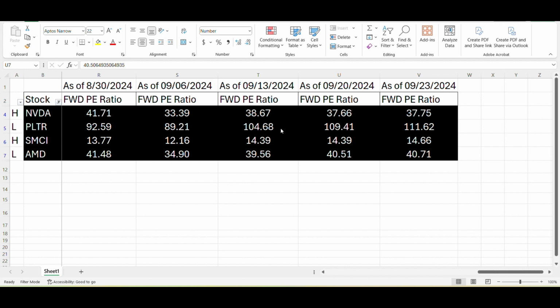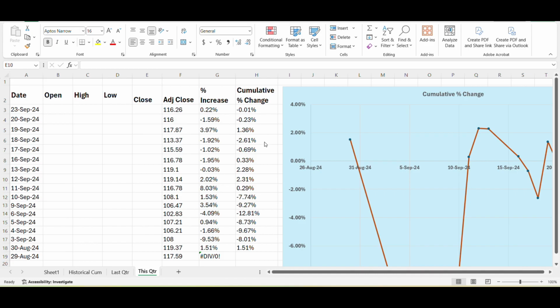Now let's take a look at percentage change analysis for Nvidia. In this quarter, after the previous earnings report, on the cumulative percentage change basis, Nvidia is still negative, that is 0.01% negative. So based on the percentage cumulative change, Nvidia has more possibility of going up versus going down before the next earnings. And also, Micron earnings is due day after tomorrow, so probably that might impact Nvidia stock price as well.